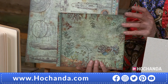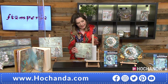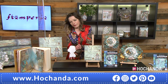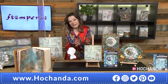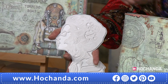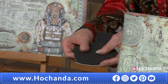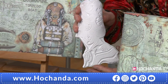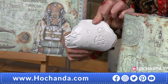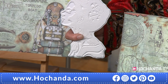So you've got your 8 by 8 papers, absolutely stunning, your 12 by 12 papers. You've then got your stamps. Now the stamps that Stamperia bring us, so first of all you've got that lady. Now that is a big image, way bigger than my hand, way bigger. It's the lady that you see within the collection. Now the stamps, they're foam backed. The reason they've done this is so you can actually bend them. So it means you can go around corners. It means if you just want to put part of the stamp down, you can easily do that. So they have been designed with that wonderful flexibility.